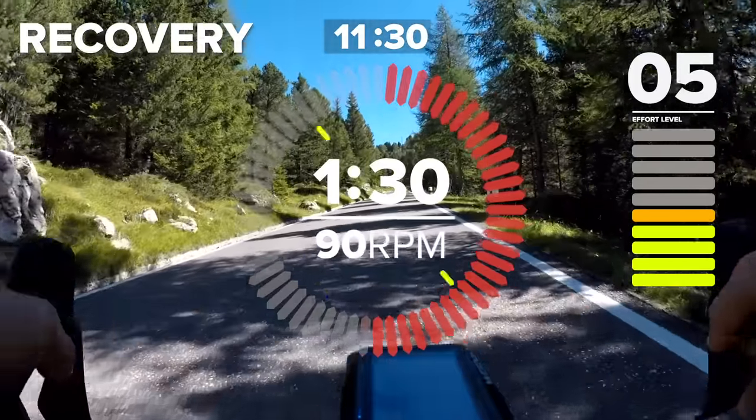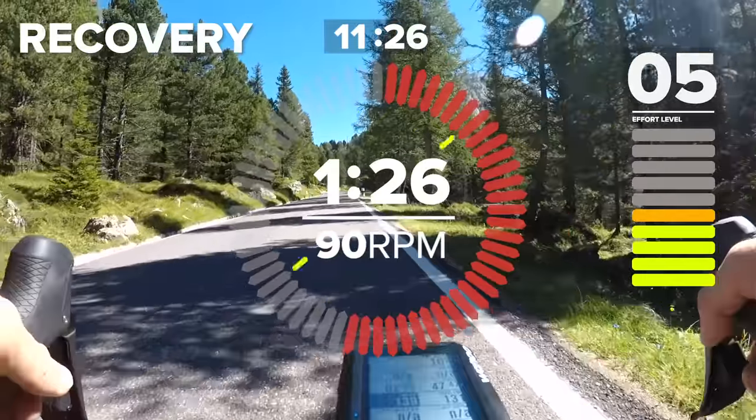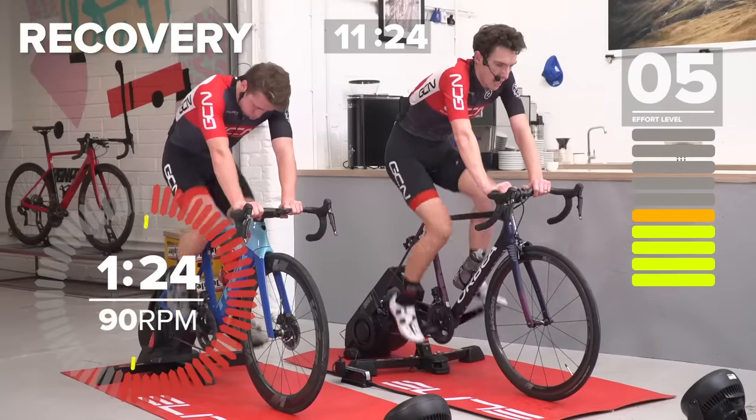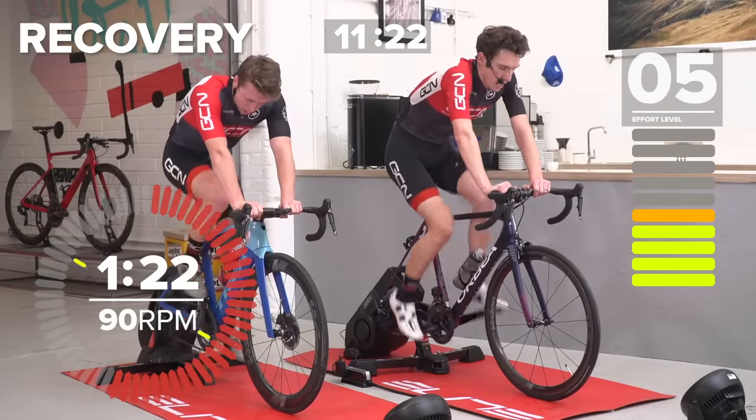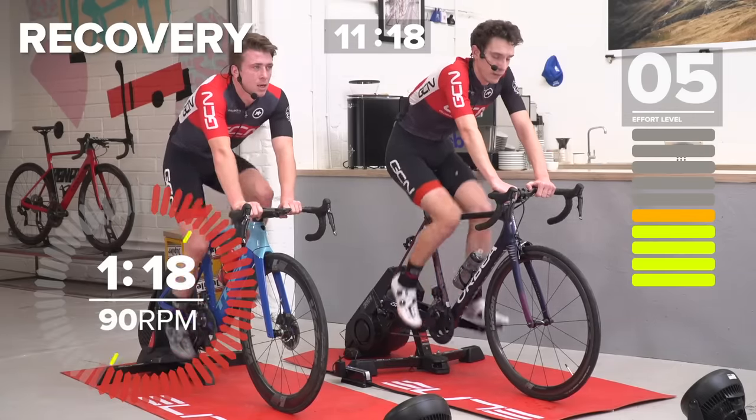You may not lose weight because you'll hopefully be building muscle to help you ride faster on the bike as well. So lean tissue increases and hopefully shift a bit of fat.